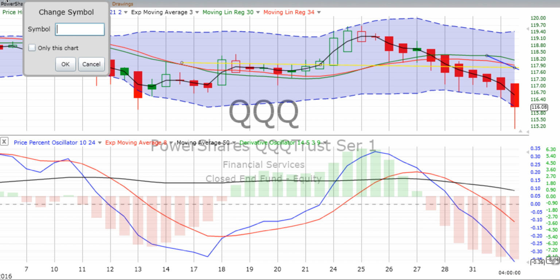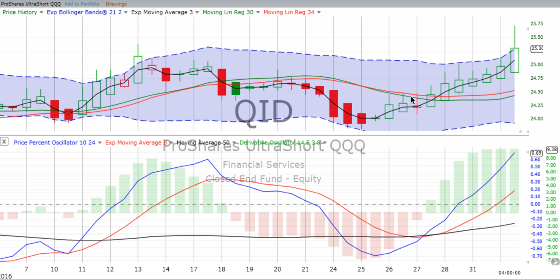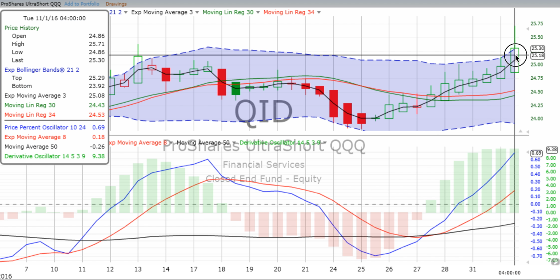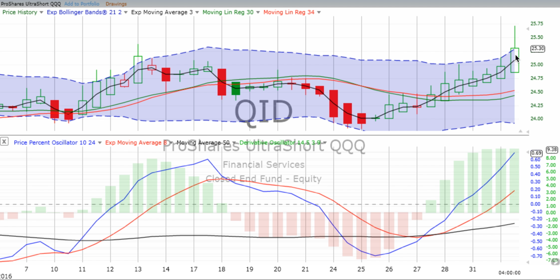Those of you looking for a short index, well, that of course is QID, the ultra short by ProShares, and of course it has been rocketing up. And of course it was a very inexpensive buy-in. I mean, if you look around the 27th, you could have gotten in around $24 all the way up to a high of $25.71 throughout the course of the afternoon on Tuesday, the 1st of November.